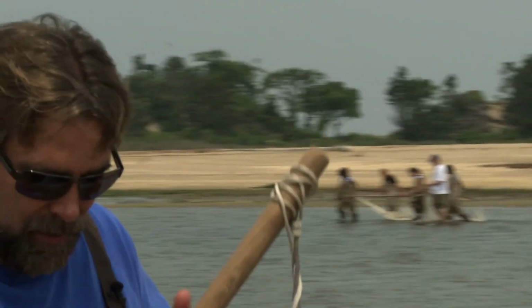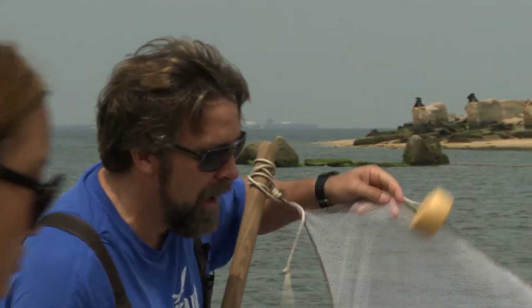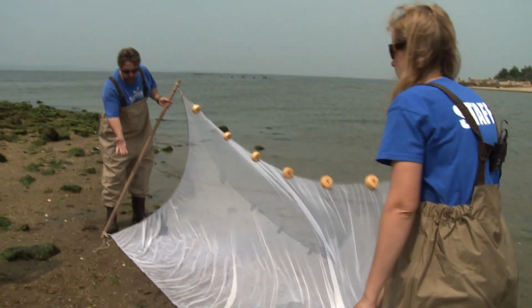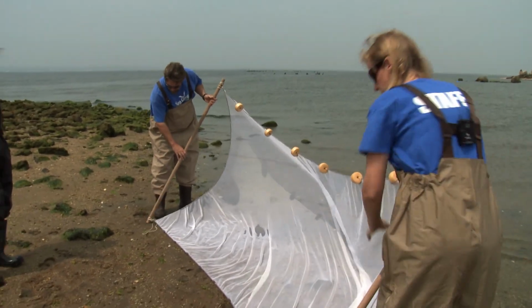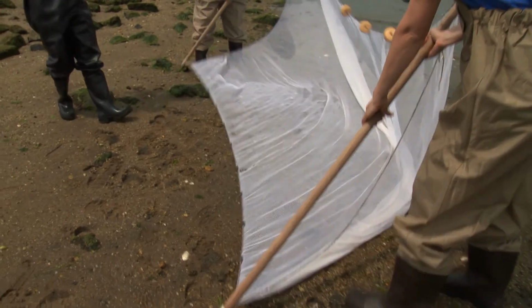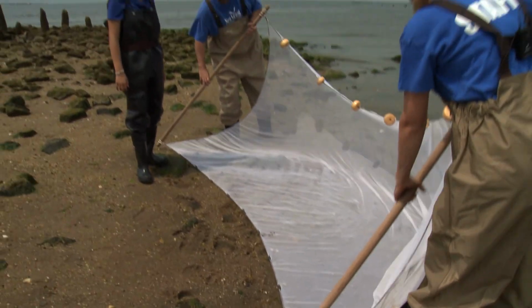Okay, so again, just a little dry land experience. The float line's on top, the lead line's on the bottom, and when we pull the seine through the water, we want to keep the bottom post, and you might want to tap it like that on the bottom. It'll just run along the bottom. We'll have to watch out for snags, and when we get back to shore, we'll see what's in the net. I think we're ready to get started.